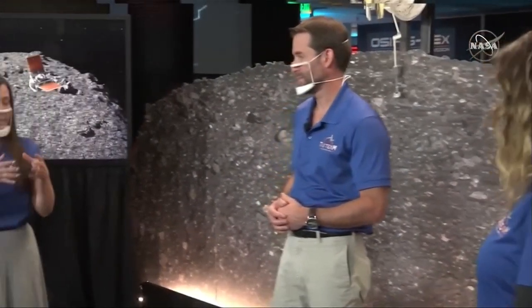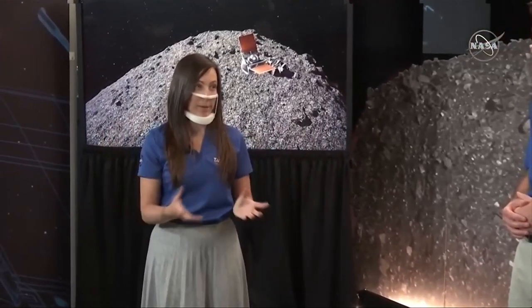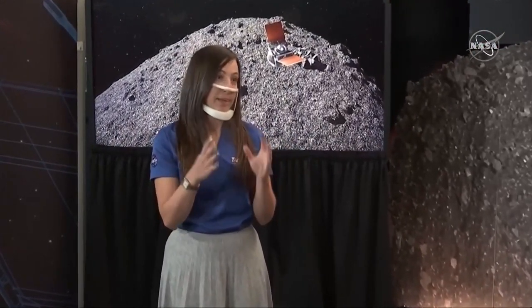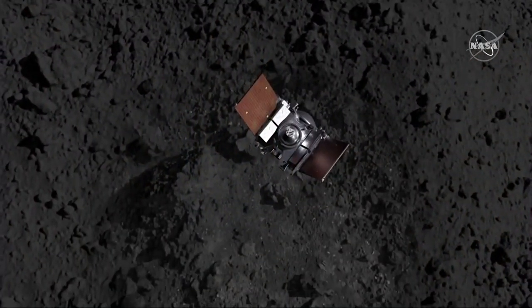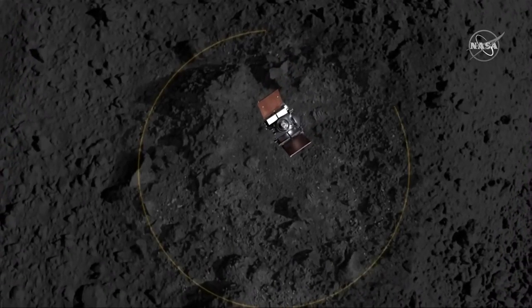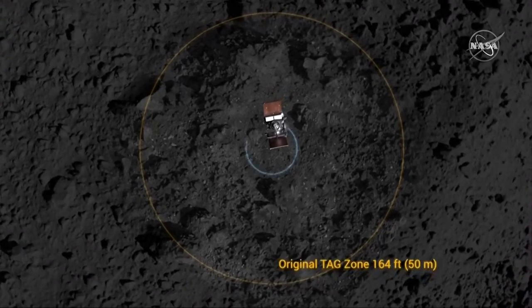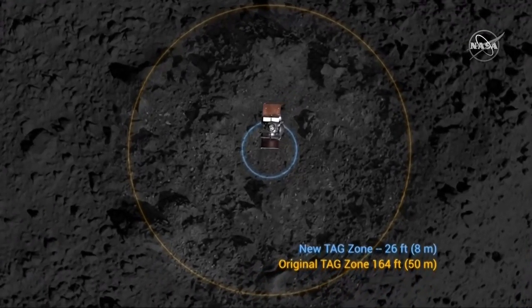Okay, so now let's talk more about the challenges of TAG that we introduced in the video segment. So, Coralie. Right, so you've seen that Nightingale site is an extremely challenging spot to navigate into. There's boulders all around it. This is totally different than how we originally designed the system to target a 50 meter diameter area. Nightingale is 10 times smaller than that. So it required the whole team to rethink how to safely navigate into this contact with the surface, and we had to come up with some new ideas.